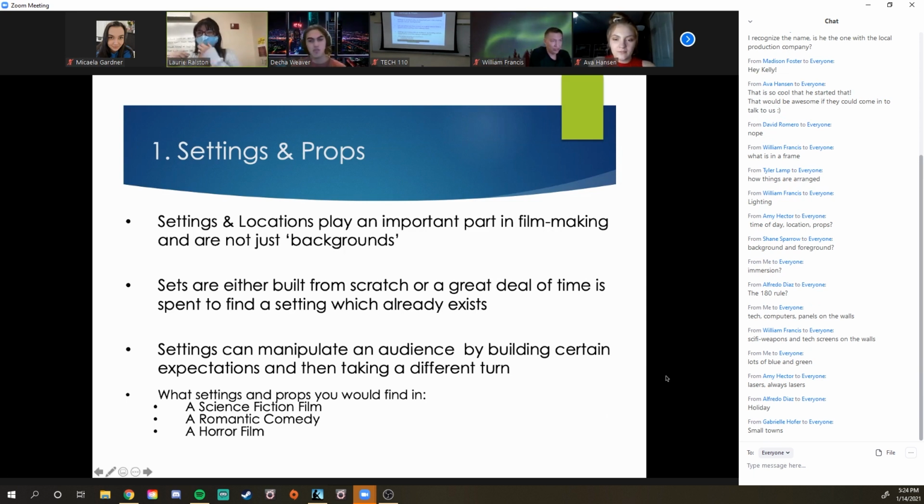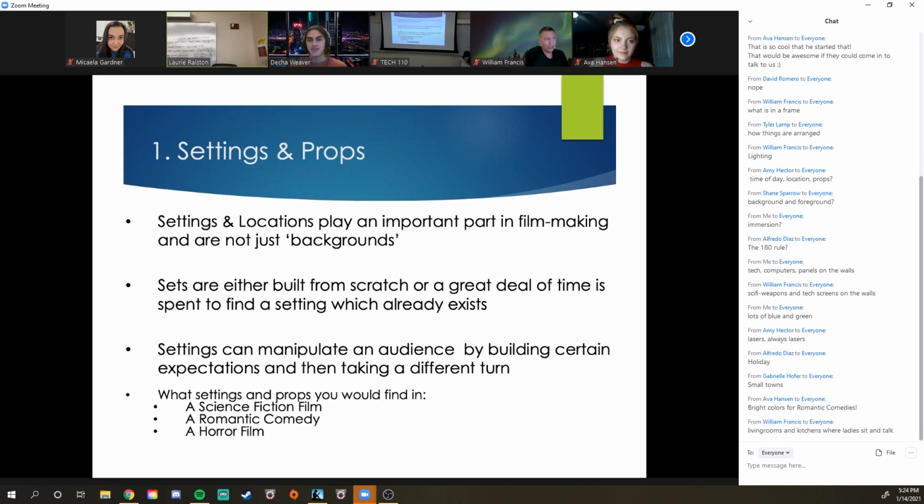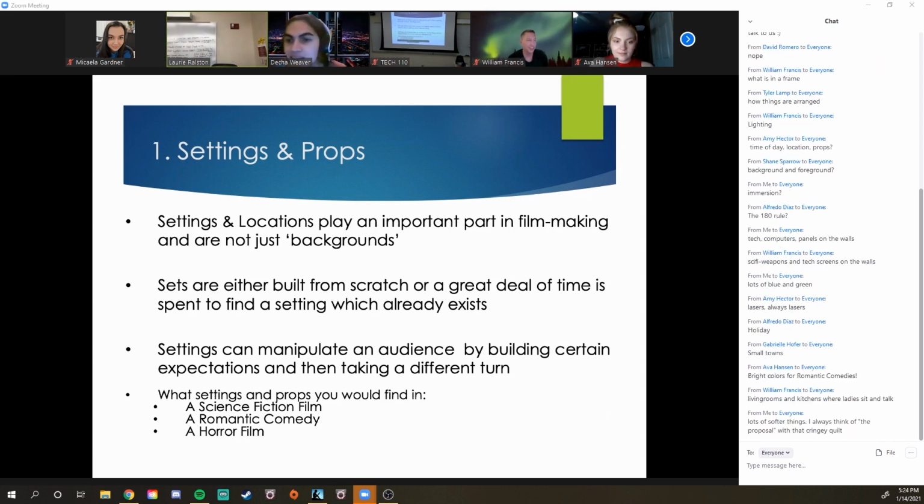And then a horror film. It could be anywhere. I always think of The Shining. I think of that hotel, which is actually a real hotel. If you don't already know that, you probably do. More than half of horror films always have some kind of building. A lot of them are based in empty spaces, or really tight spaces.